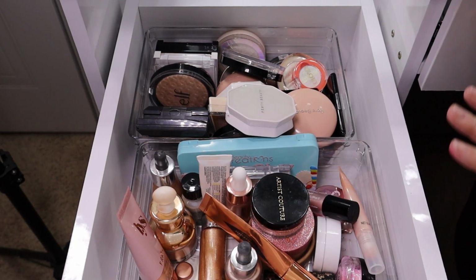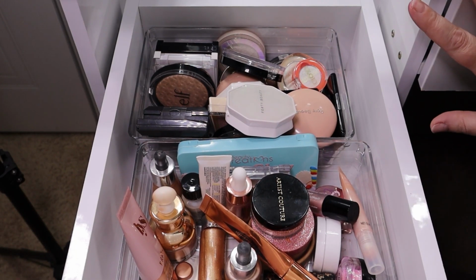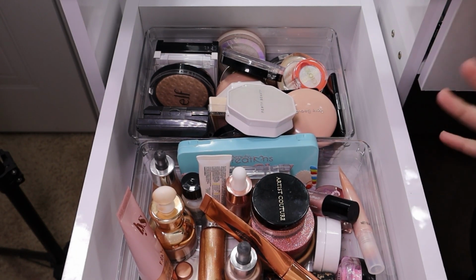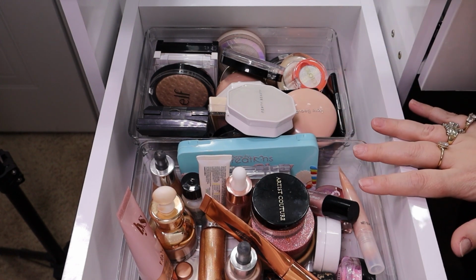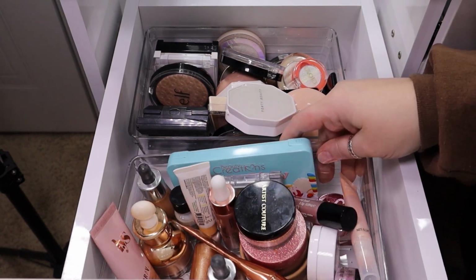What's up, you guys? We are going to declutter my makeup stand today. This just needs to be done. All of this mess is just getting on my nerves and I just need to clean everything out. Starting with highlighters first. I have organizers in here.